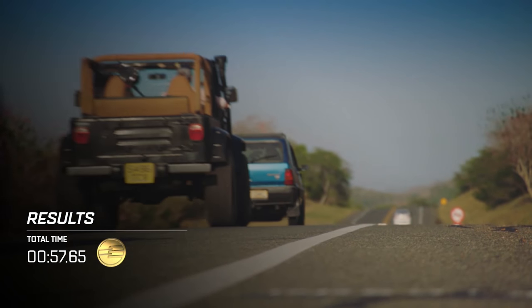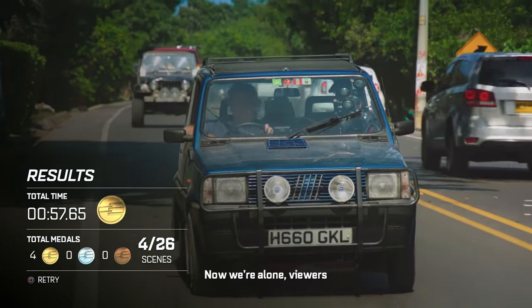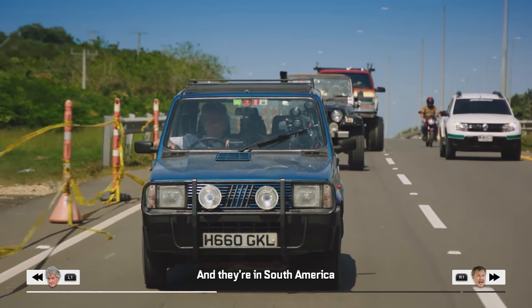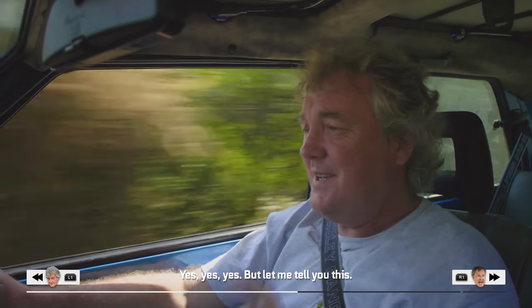Yes. Another gold. Must be time for James's little Panda. Let me tell you a little bit about my car. And I know some of you are thinking, oh, that's just a Fiat Panda. And they're in South America. They're bound to be going over difficult terrain. Yes, yes, yes. But let me tell you this.